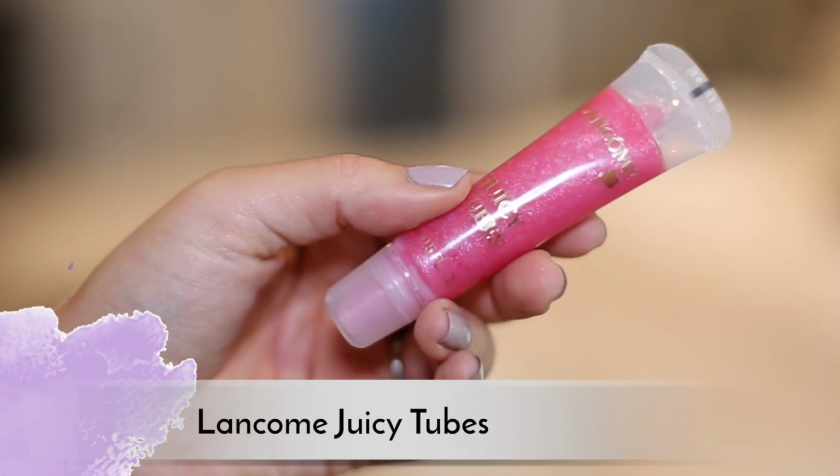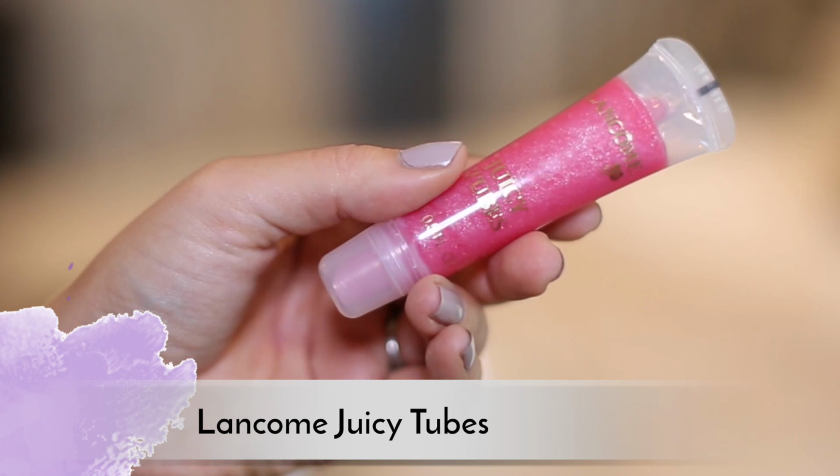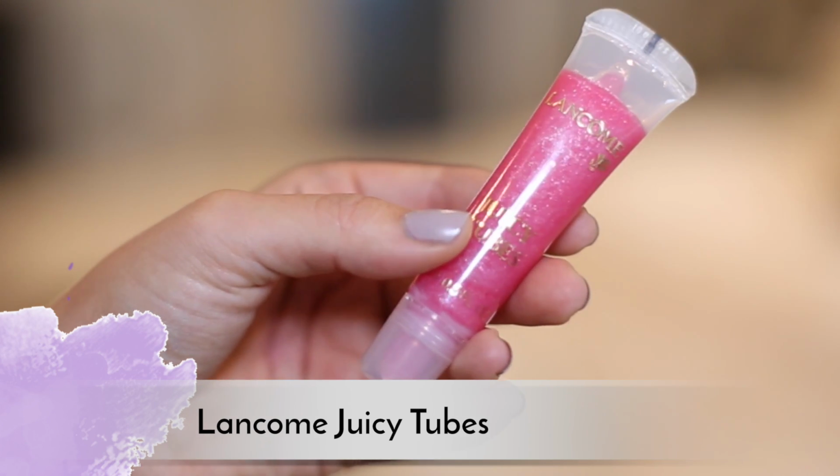Way back in probably 2004, Juicy Tubes came on the scene and became like the biggest thing ever, and I actually went and bought my favourite shade. This was the only one I had full size. I had this one, and then I had like a miniature travel set that I got in the airport once, and this is Lychee. Number 19 Lychee was my favourite lip gloss when I was a teenager.